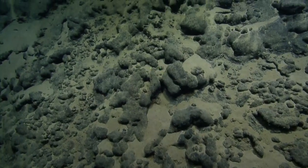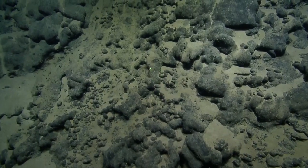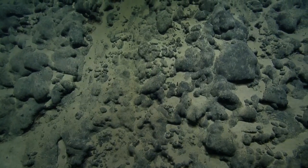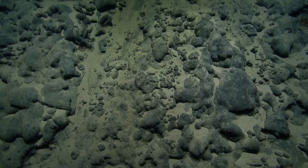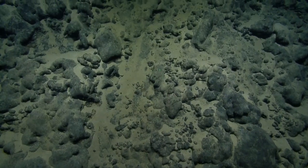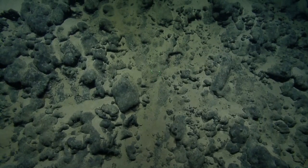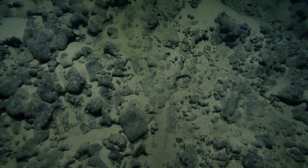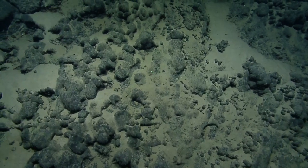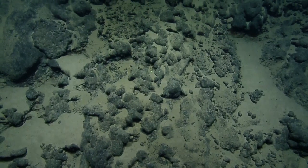We usually target features like ridges because these are areas of current acceleration where we're more likely to see communities of corals and sponges, which is one of the things we're interested in seeing. Areas in valleys will be more sedimented. At the beginning of our dive today, we were in a little bit of a valley and saw more sediment there. Now that we are on a ridge-like feature, we're seeing more hard substrate.